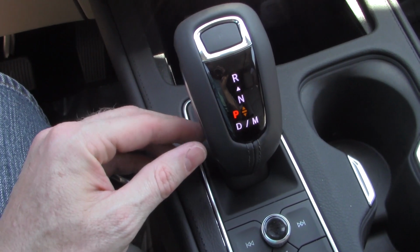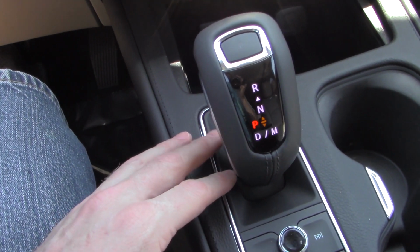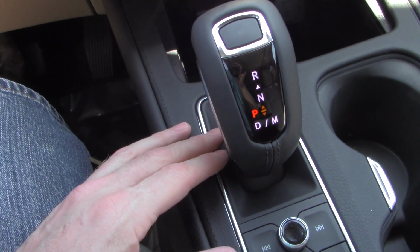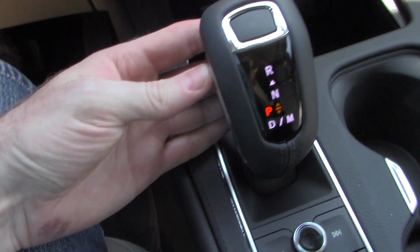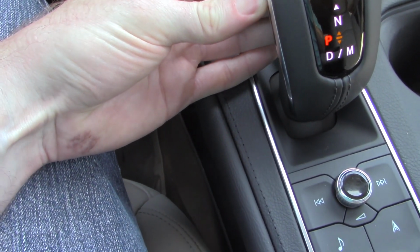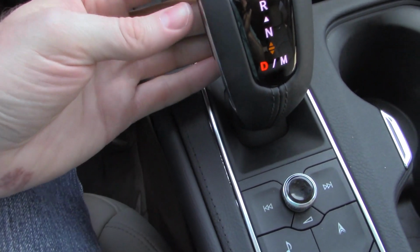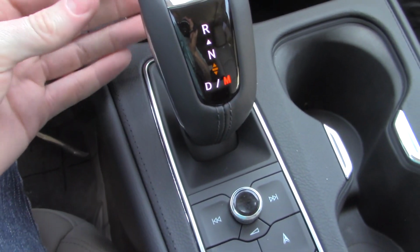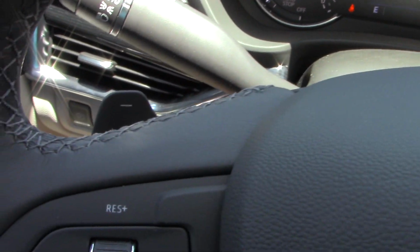I want to show you real quick how to use the shifter. It took me a minute to figure this out when I drove off the lot earlier, so I figured, well, I might as well show some people. Of course, you have to have the brake pedal down. So what you're going to do to go into drive is hold this button on the side of the shifter and pull it back. Goes into D. You can do that again to go into manual mode. There are paddle shifters here on the steering wheel if you want to use that feature.